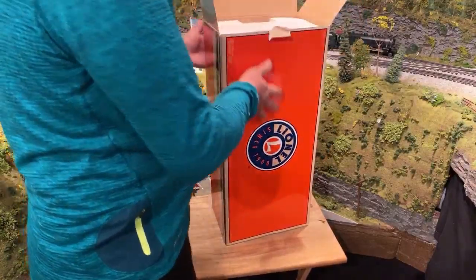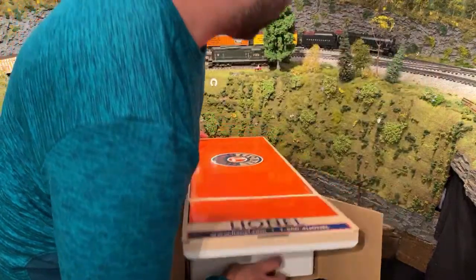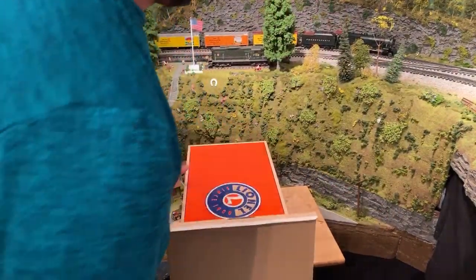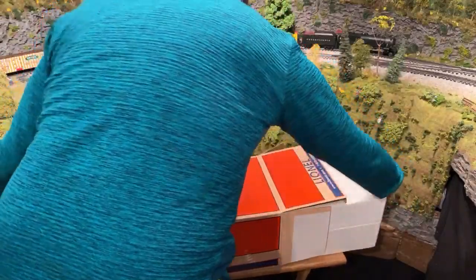So this engine came out several years back, and I never picked it up, but I saw it on eBay and I figured it was a good buy.